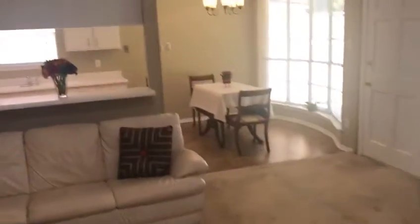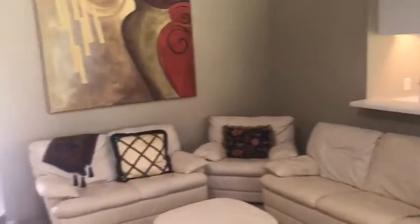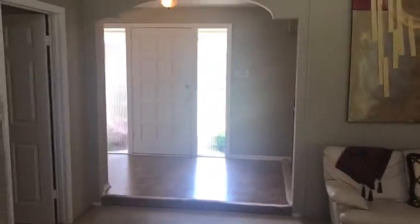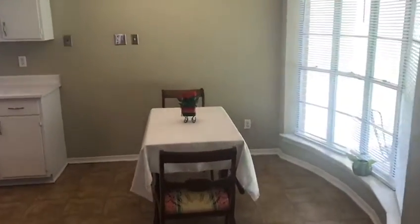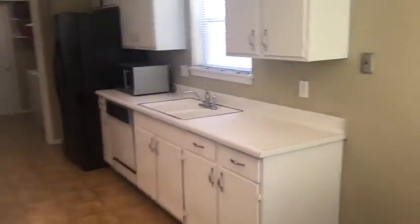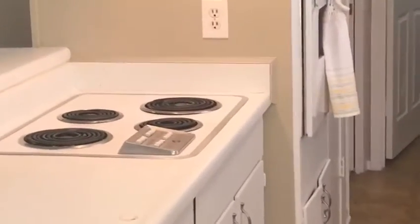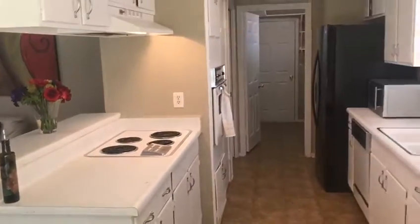You have this passageway in from the kitchen into the living room, and then you just really have this nice open bright space here with the entrance. It's just a wonderful space, tons of light, nice and bright. And in the kitchen you have the original wood cabinet, you have the original 4-burner cooktop. How cute is that? Totally original.